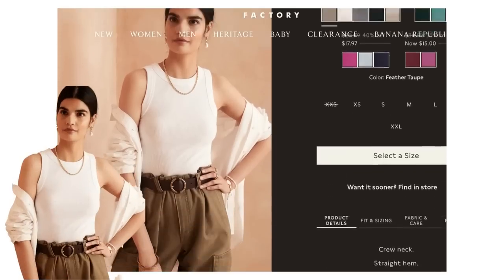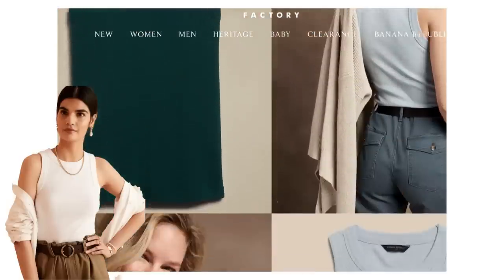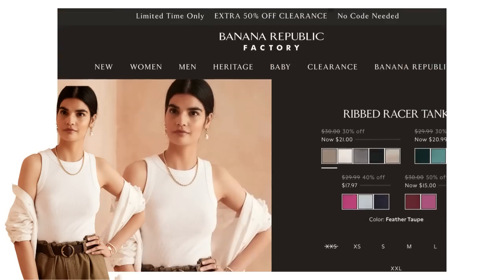Now this tank top, we have a couple options. The first one is at Banana Republic because I like the quality of it. It's called the Rib Racer Tank. We've looked at it a gazillion and one times in many other videos. We're looking today at the white, which is currently on sale for $15. Just the white ribbed tank top. Got like a little racer back going on. Nobody gonna know because you're gonna have a blazer on.